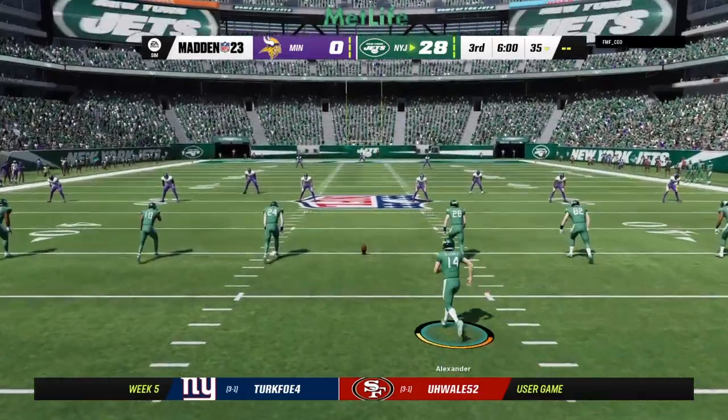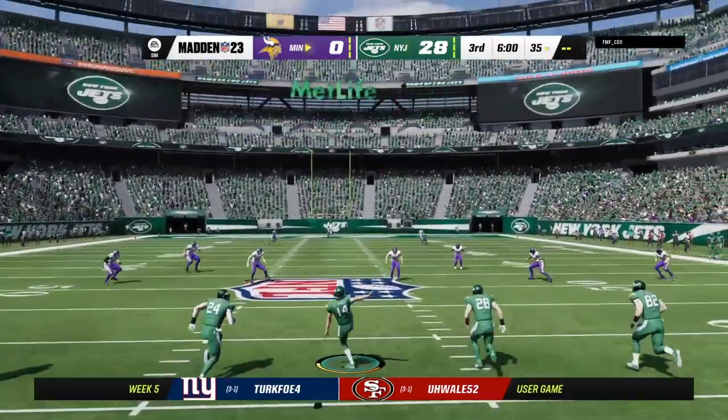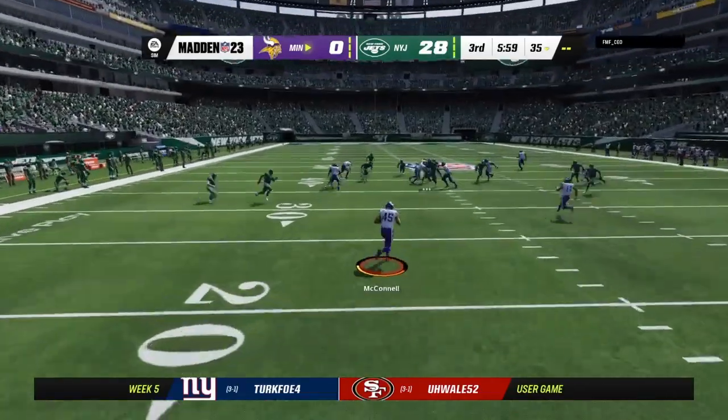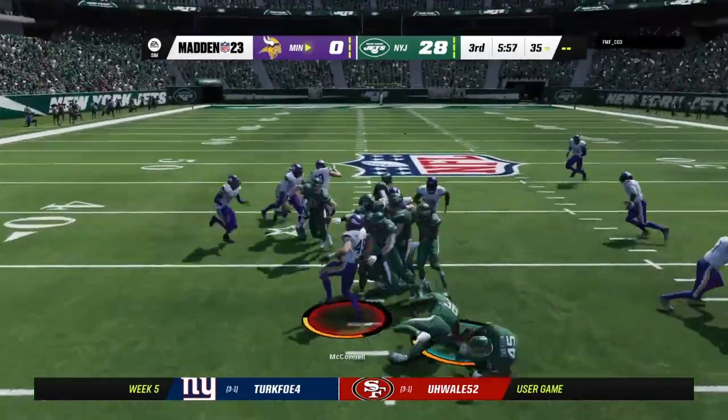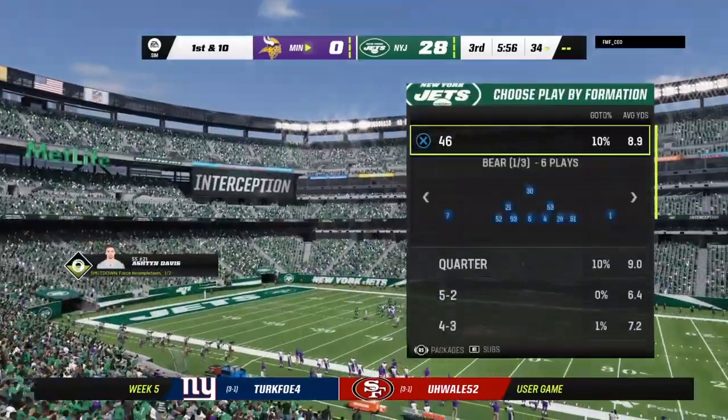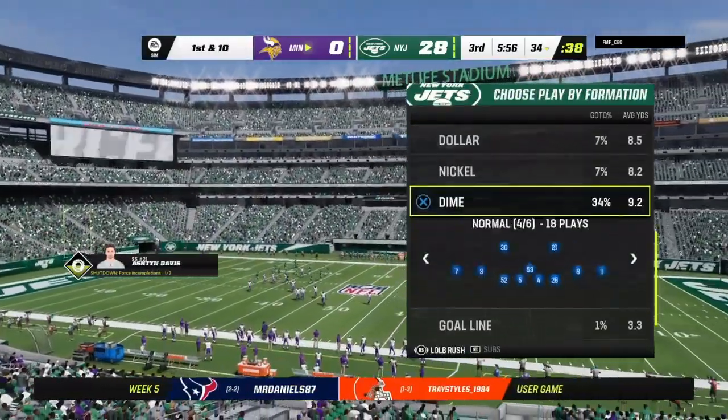The Vikings set to receive the second half kickoff, and they trail it here as we resume play. Fields this way up at the 17. And they're going to start this drive in pretty good shape as they get it up past the 30.